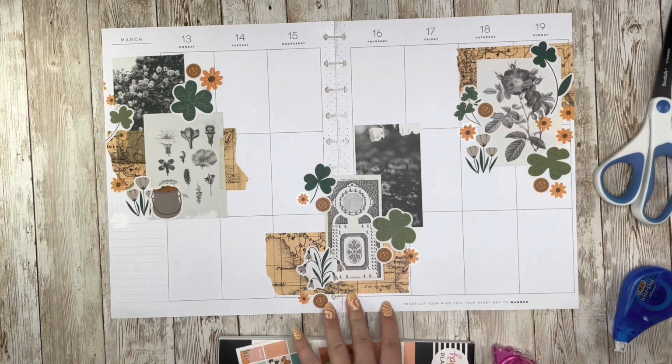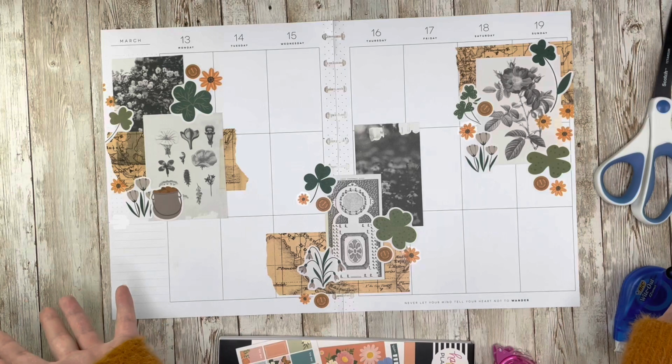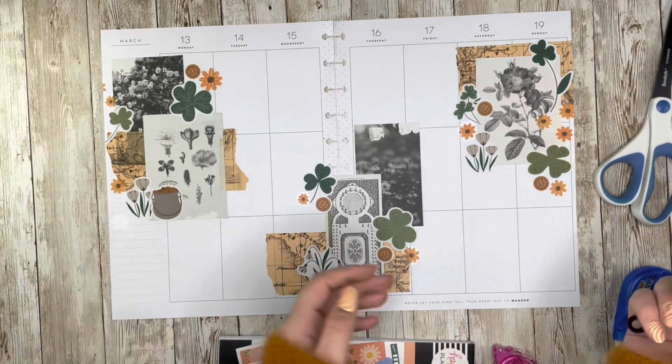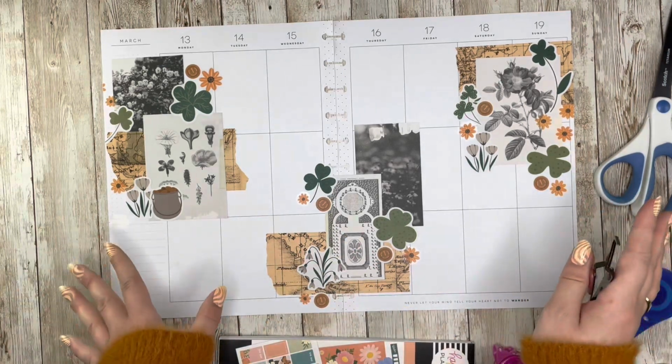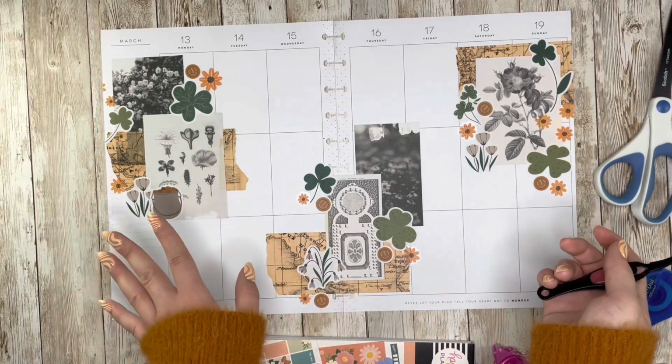Decorative wise, I'm happy with this. I think it's really fun. They are big clusters, but they're kind of cute. And they're definitely different than last week. That's the best part, is that it's not the same thing as last week.